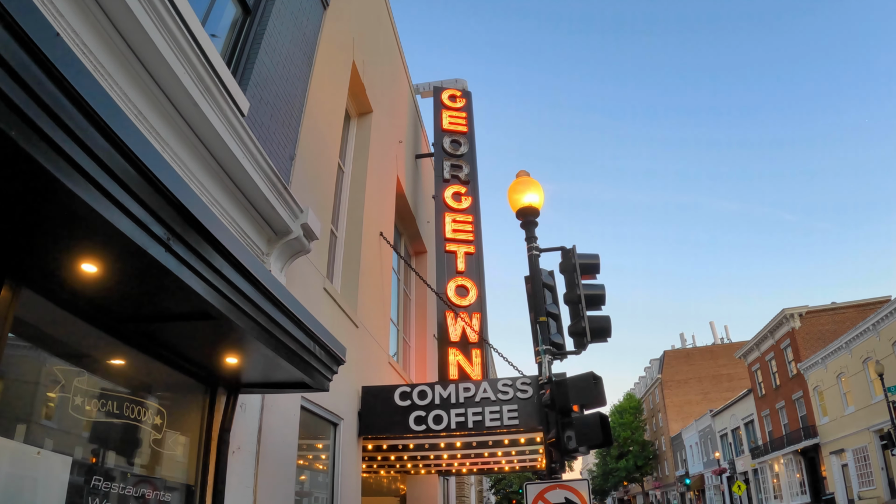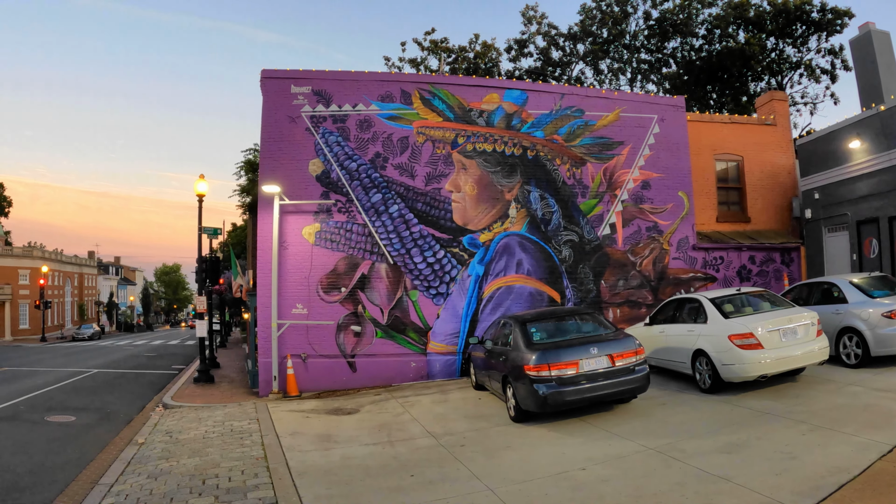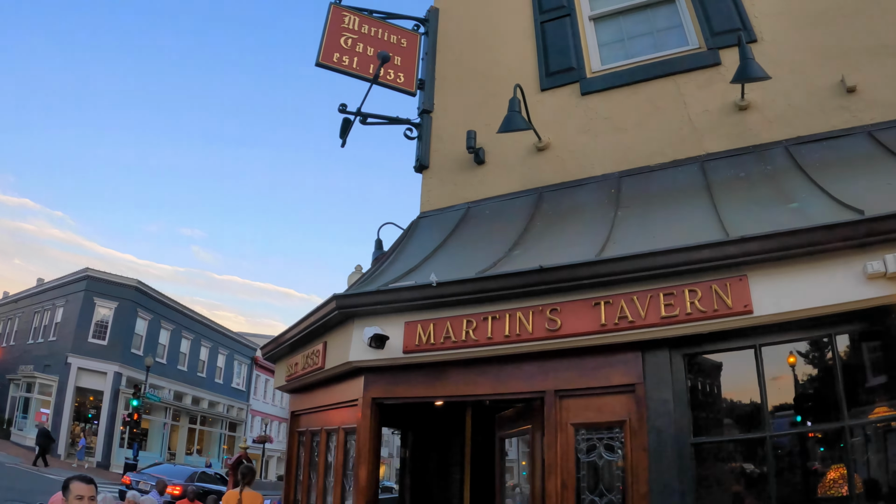Georgetown is a wonderful spot to enjoy a romantic night on the town, with amazing things to see and great places to eat. So I've been told that this is the restaurant where JFK proposed to his wife, and it's a very romantic spot. People have nice romantic times there. Let's see what this place has to eat.